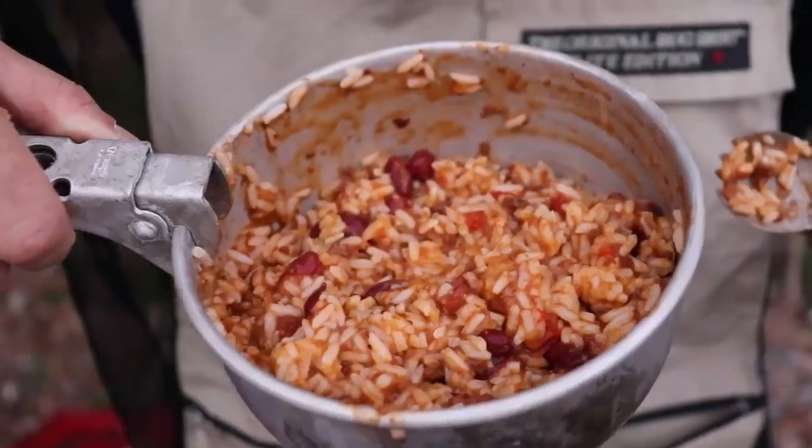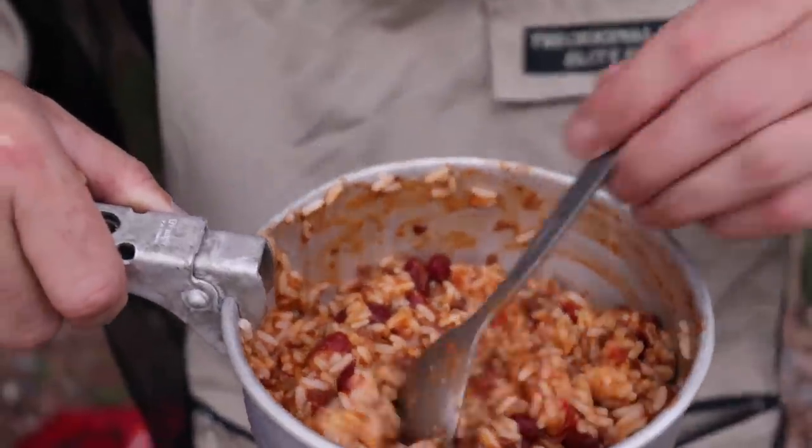But yeah, tonight I've just cooked up some chili con carne with a bit of rice, pretty nice meal. I'm going to sit now and enjoy this with the guys, and hopefully give me plenty of energy for the paddling tomorrow.